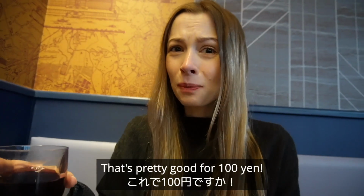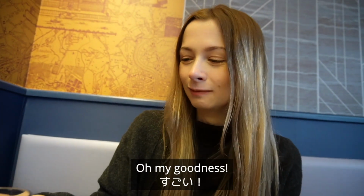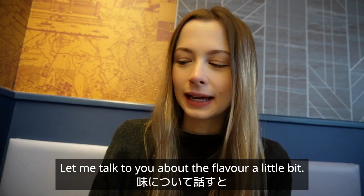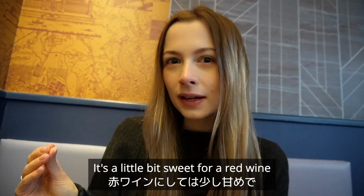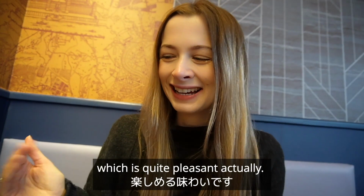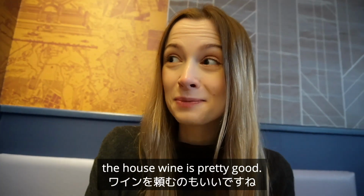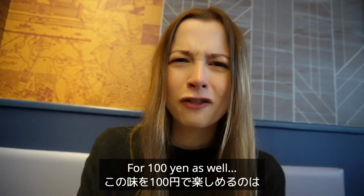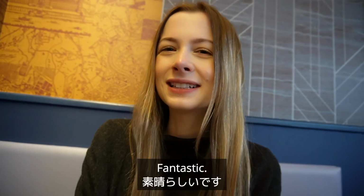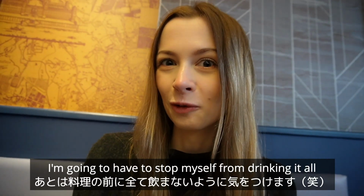Wow, that's pretty good for 100 yen. Oh my goodness. Okay, let me talk to you about the flavor a little bit. It's a little bit sweet for a red wine, which is quite pleasant actually. So if you ever come to Saizeriya, the house wine is pretty good. I recommend that for 100 yen as well. Fantastic. The only thing is I'm going to have to stop myself from drinking it all before the food gets here.